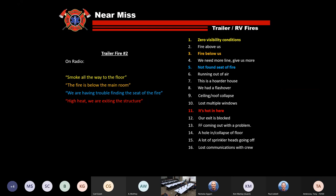Second incident they had, there's some comments that were made on the radio. They had smoke all the way to the floor. The fire is below the main room. We're having trouble finding the seat of the fire. We have high heat and we're exiting the structure.